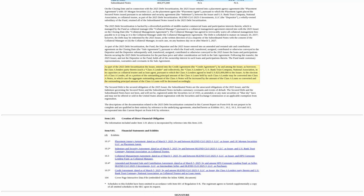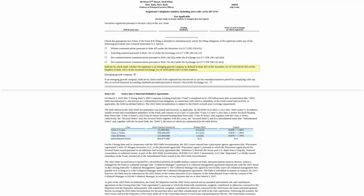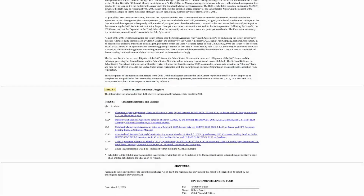The secured debt and the subordinated notes haven't been registered under the Securities Act of 1933. This means they were likely sold to sophisticated investors in a private placement, not to the general public. Private placements have less regulatory oversight. This filing also mentions the creation of a direct financial obligation, which just means they are acknowledging that this debt has been created. And finally, at the end of the report, there are exhibits attached, like the placement agency agreement, the indenture, the collateral management agreement, the sale agreement, and the credit agreement. These agreements lay out the details of the deal.